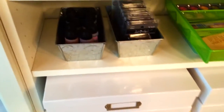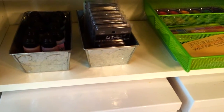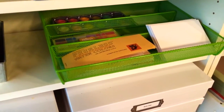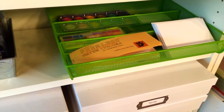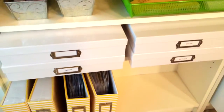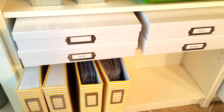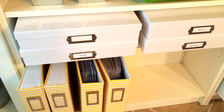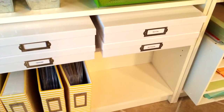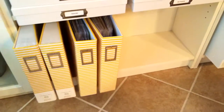And below that are some drawers that hold, to the left, all my distress stain. Then there is some extra large brads that I've been hoarding. And then here's a tray that has my watercolor in it. Different watercolor sets, and then some watercolor paper, and also some brushes I like. Below that are some white 12 by 12 boxes. As you can see, one is empty, and then the other ones have anything from calendar pieces. I make my mom a calendar every year, so I keep everything that I need for that in there. And I have rub-ons in one, and also some projects that I like to do with my kiddos.